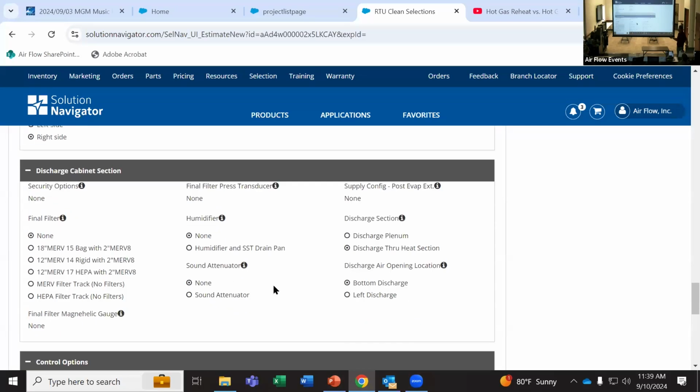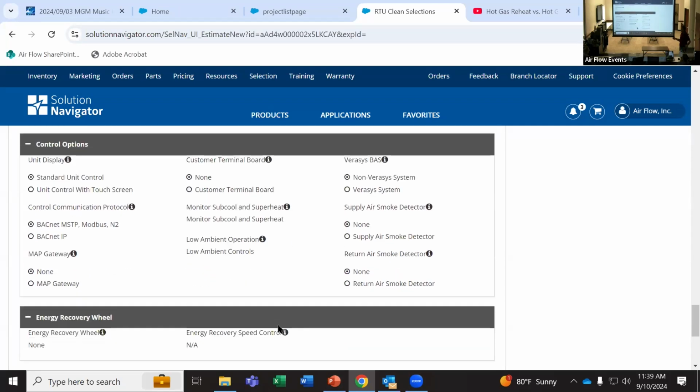And then we go down to our discharge cabinet, and here you'll see where we can have a final filter, even with HEPAs. Now, we won't supply the HEPAs through JCI, but we can help you out with that. Similarly with sound attenuators, we would probably do that through a different vendor. So let's just keep that as it is. And then finally here, there are some additional control options that we can do.